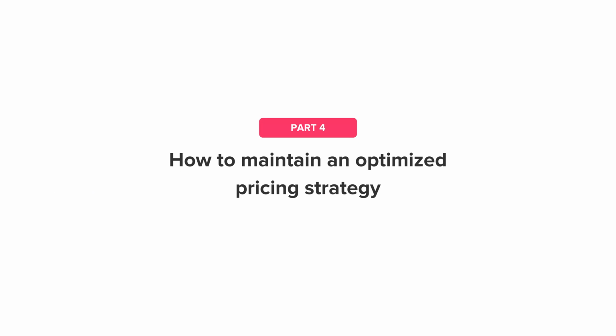Okay, so what are the next steps you can take and how to maintain an optimized pricing strategy? We've covered the main pricing strategies for e-commerce, the factors you should consider, and examined some real-life examples. Hopefully, you now have a good idea of which methods you want to implement on your site. So, what's next? Here are some bonus steps to make your pricing strategy even more effective.